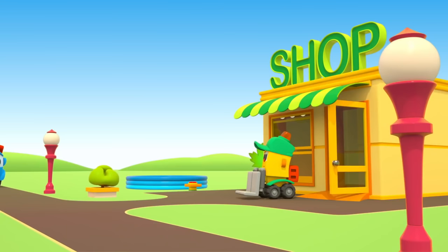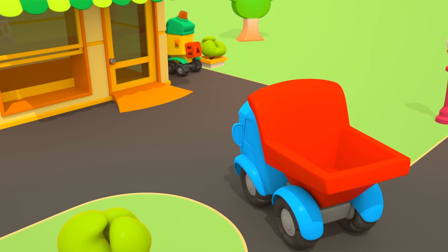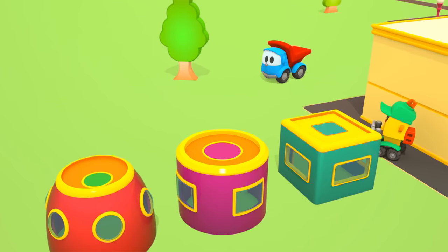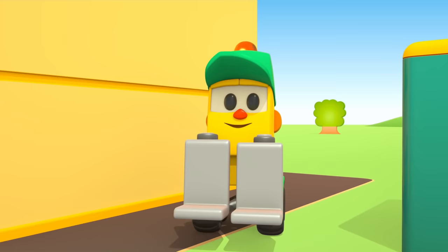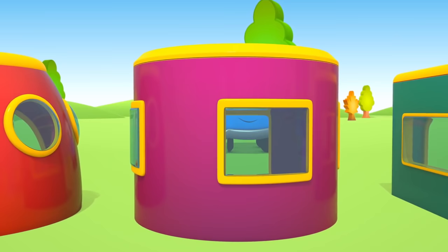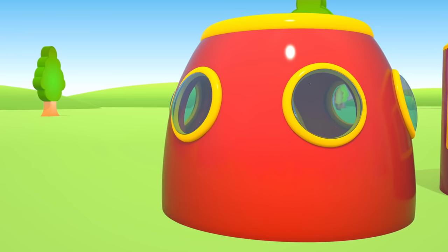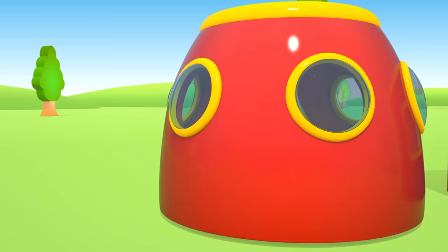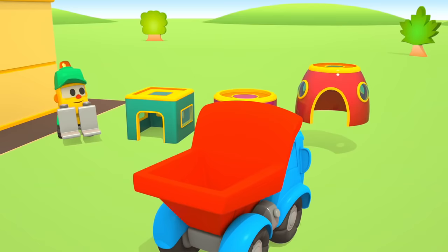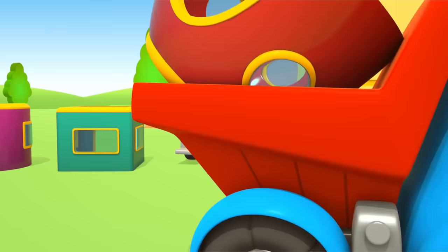Leo the truck arrived at Lifty's shop. Hi, do you need a new house? Pick. Green? No. Burgundy? We need a red house. That one. We load it into the trailer and take it to the robot base. Thanks, Lifty.